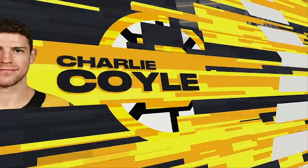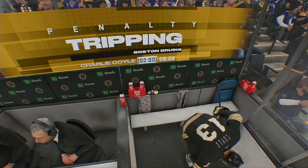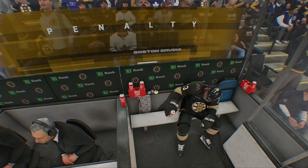Extra attackers out. They got to put a pin in the penalty balloon here, James. Them frustrating calls, no question about it. They got to figure out a way to control their emotion and get back in this game.